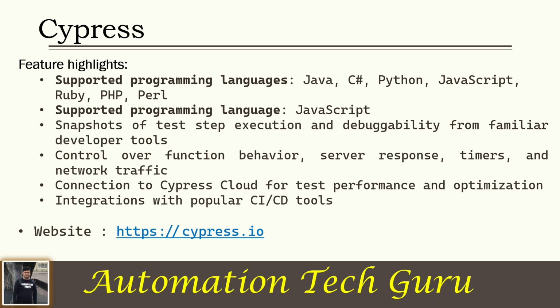So, what is the website? If you want to learn more, you can go through the website cypress.io.